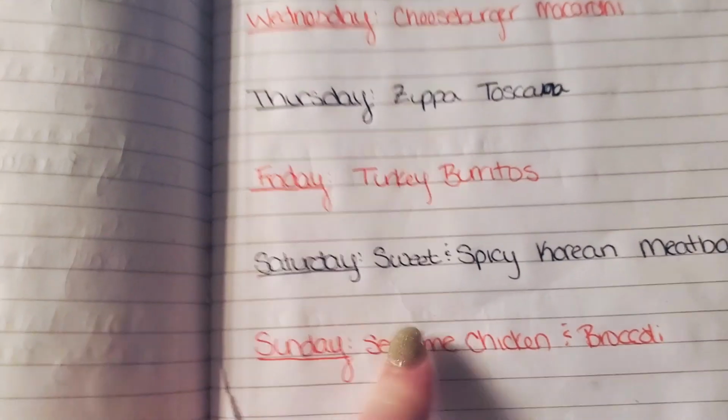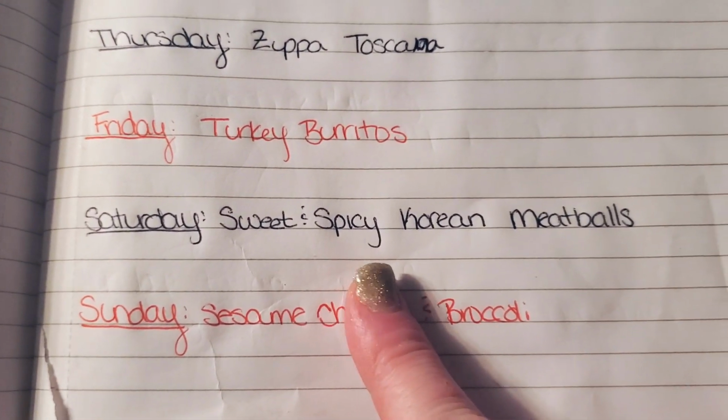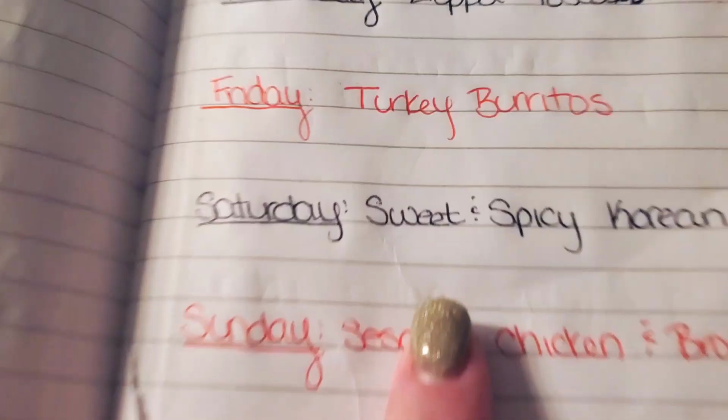And then Saturday, that Wagyu that I bought last week, the ground Wagyu, I'm going to be making sweet and spicy Korean meatballs with it, and I will be serving that over some rice as well.